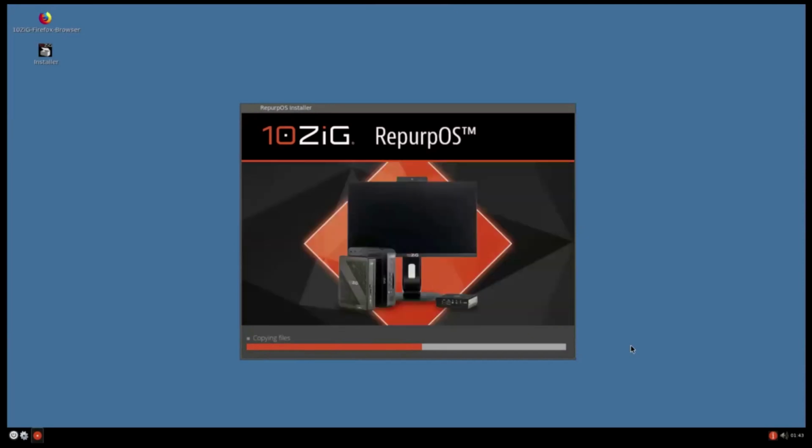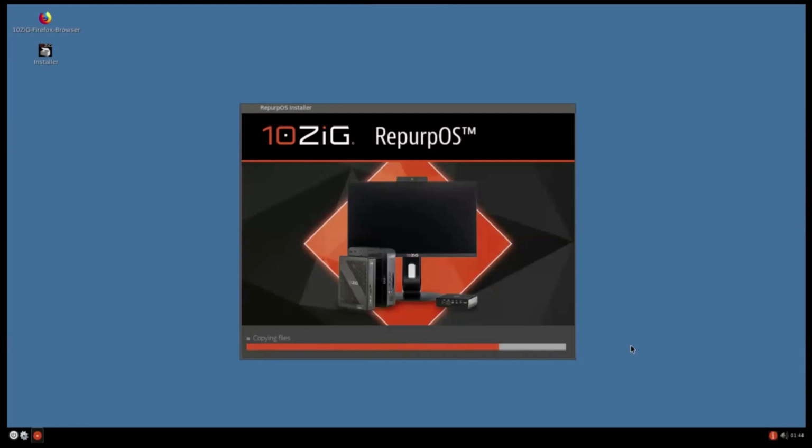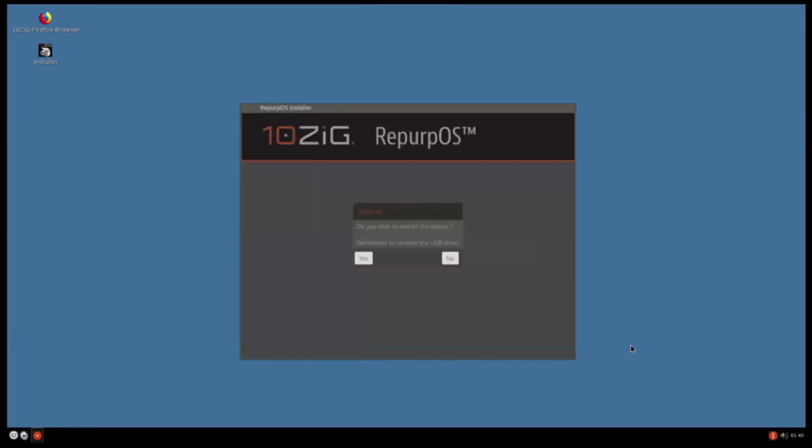It's that simple. This install process only takes a few minutes, but for the purpose of the demo, we'll just skip forwards. And once finished, we can see the reboot message asking if we want to restart the device. Remove the key first and click Yes, as we want to boot from the local hard disk next time and not the USB key.